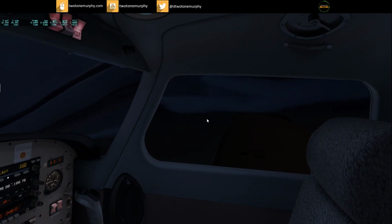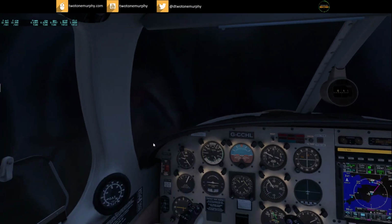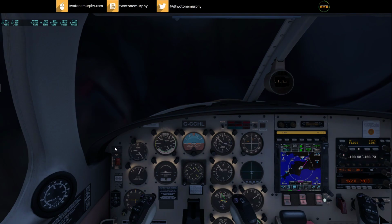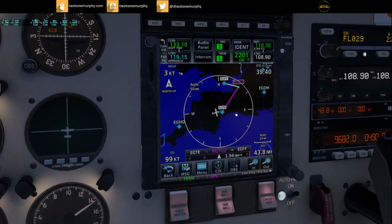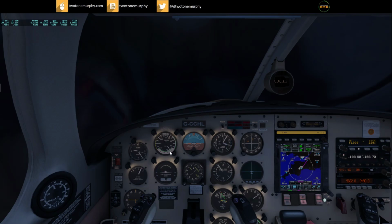So the flashing you get if you decided to turn your strobes on, you get a whole lot of flashing inside in the cockpit, which is not ideal. So a quick look at our map here. Have a 3-knot wind. Ground speed is quite slow. But then again, the aircraft is quite slow.